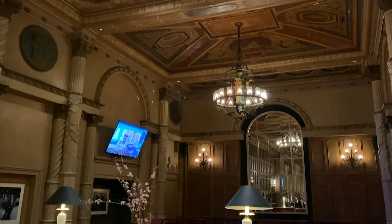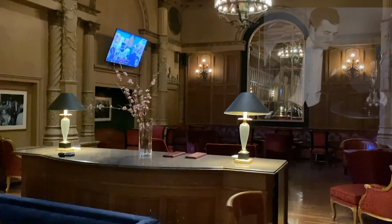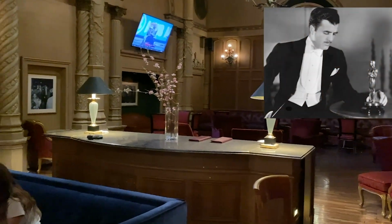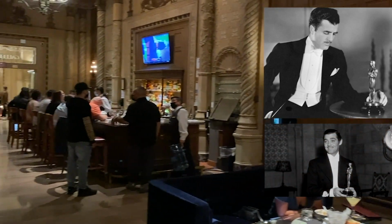The Biltmore's Gallery Bar has played many fictional locations over the years. However, it was the actual location in 1927 where Cedric Gibbons designed the original Oscar statue on one of the hotel's linen napkins. 8 Academy Awards have been held at the Biltmore.